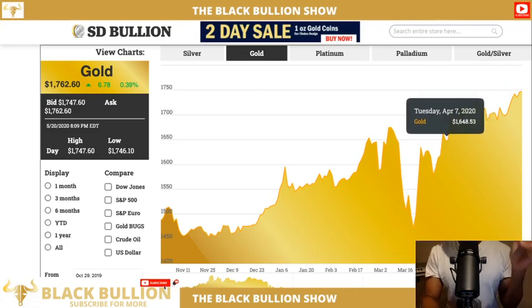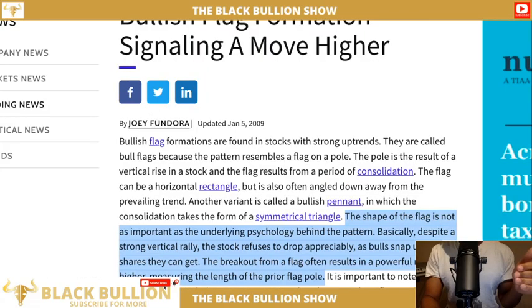Now, you may be wondering, well, so what's the psychology behind this? So this is the psychology behind the bullish flag formation and the pennant. So I'm just going to read this really quick right here. The shape of the flag is not as important as the underlying psychology behind the pattern. Basically, despite a strong vertical rally, the stock refuses to drop appreciably, as bulls snap up any shares they can get.